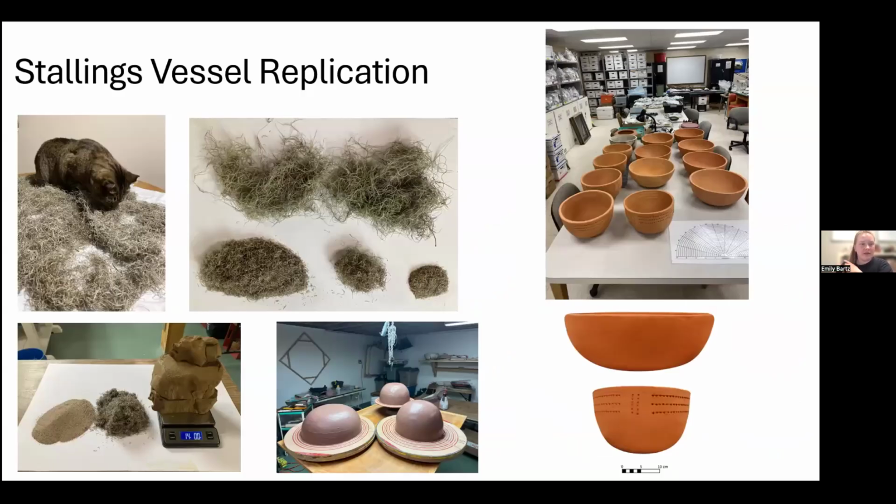So here are some images of vessel replication, and you can see some of the different processes that went into this. You can see the shredding. This is the Spanish moss that really needed to be dried and cured and go through a sort of shredding process, and I'll talk about that in the conclusion in a little bit. And the recipe for how these pots were made, the recipe for what was going into it, but also the shape and design was all based on archaeological studies.